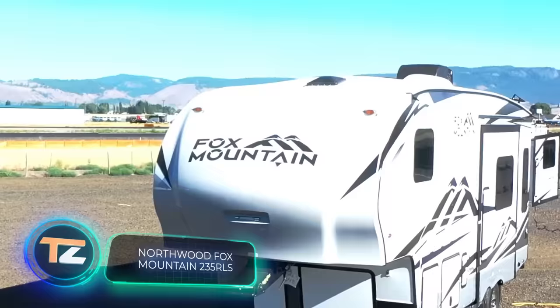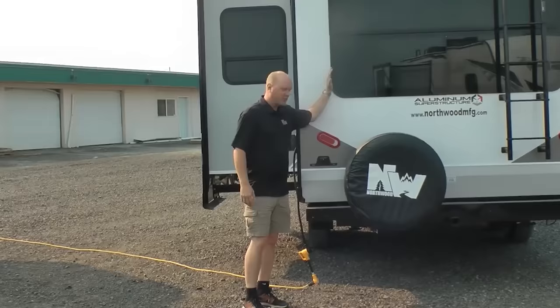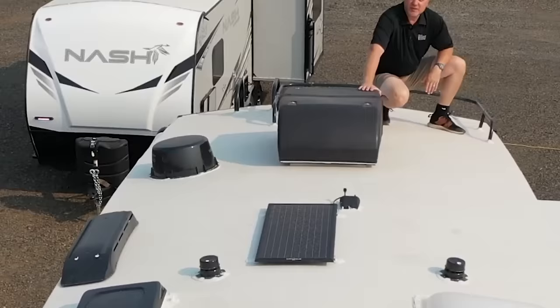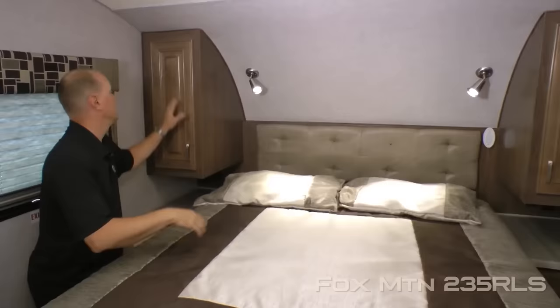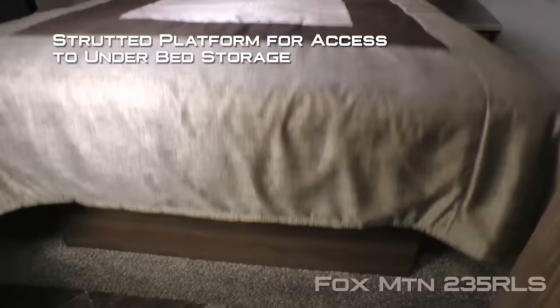The Northwood Fox Mountain 235 RLS. And this is an option for those who truly want to feel at home on vacation, or maybe even more comfortable. One look at this trailer makes it clear that this is a luxury model. Its length is 23 feet. Inside, you'll find 6 beds and an interior that looks more like a good hotel room than a motorhome.